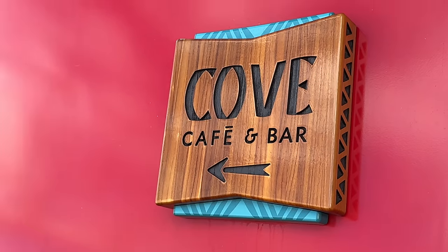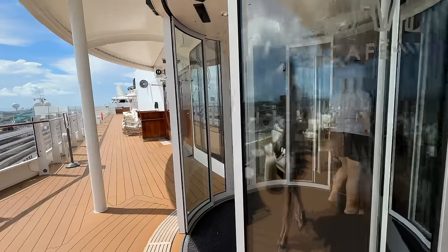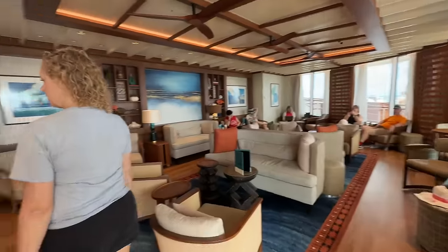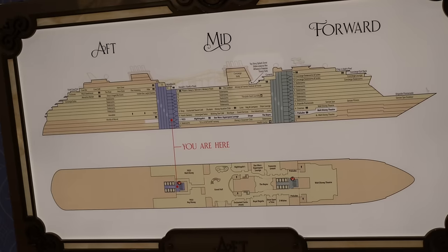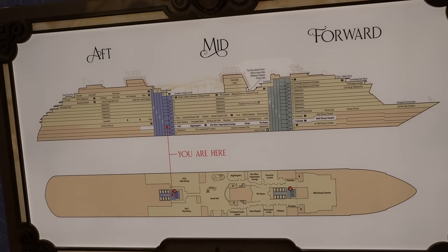Well, we're now on deck 13, which is where Quiet Cove is. We're gonna go hang out in there, get some coffee, and enjoy this area. Some friends of ours have said it's kind of hard to find, not as obvious as it is on the other ships. If you know you wanna go somewhere, all you gotta do is look at one of those maps near the elevators and the stairwells, and you'll be able to find where it is.